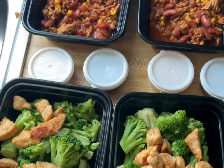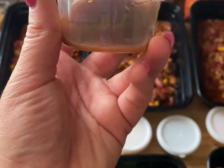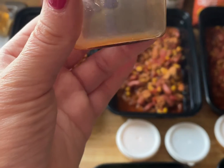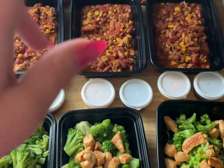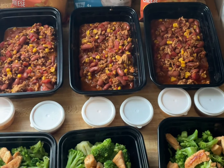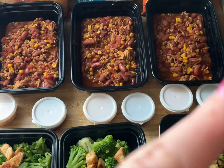And then I've just got my chicken, broccoli, and rice, of course. And then I've weighed out my G Hughes sugar-free orange ginger sauce. I think that's what it's called. So that is that. With both of these meals, I got 5 each. My counter's not big enough to show you all of them. So I've got 3 of each just showing you here.